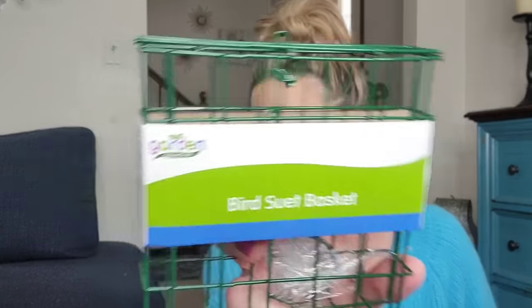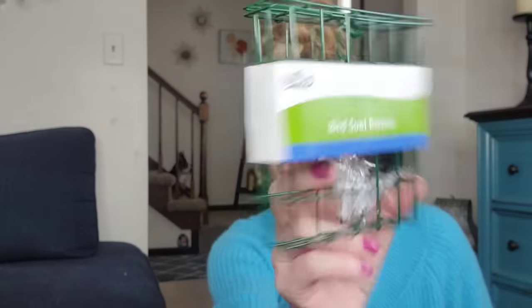They also have this. This is a bird basket, so you could put the block of food in there, and it does come with the chain.